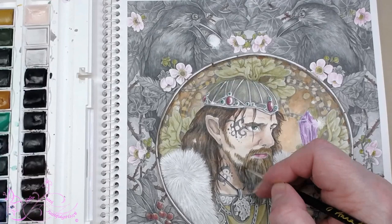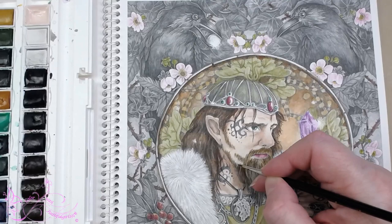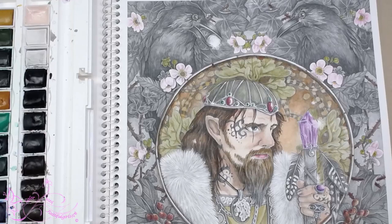Just added a little bit more of the Van Dyke brown in there down the bottom here where it's darker. A couple of streaks of that through those lighter areas as well.